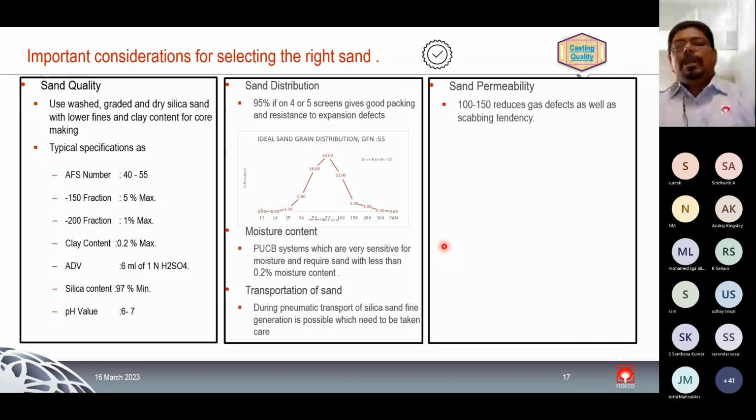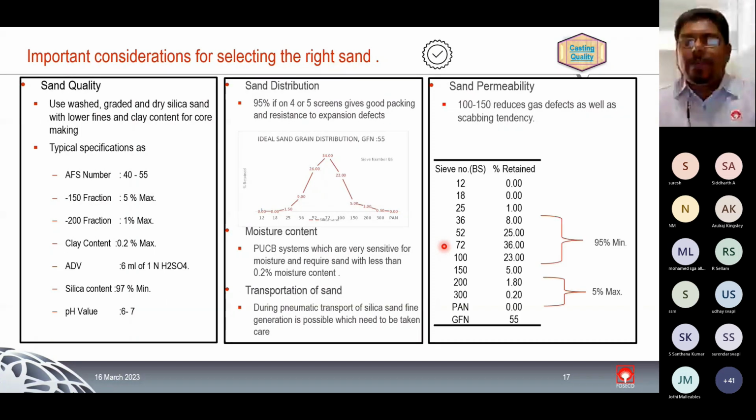Sand permeability is typically 100 to 150. This reduces gas defects as well as scabbing defects, because there is a direct correlation between the sand permeability and the scab defect, and also pinhole gas defects. They are directly proportional to sand permeability and hence the core permeability. Addition level being the same, sand permeability directly translates to core permeability. The more the permeability of the raw sand, the more the permeability of the core.